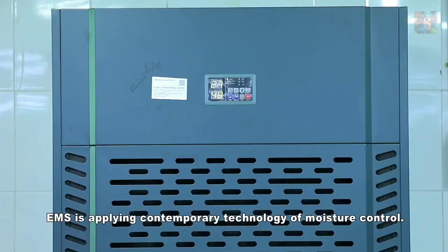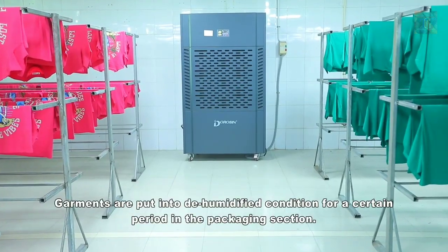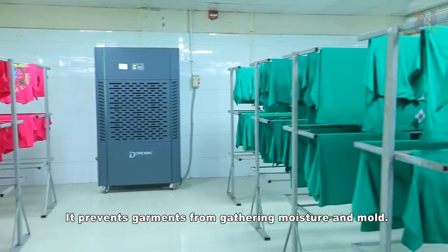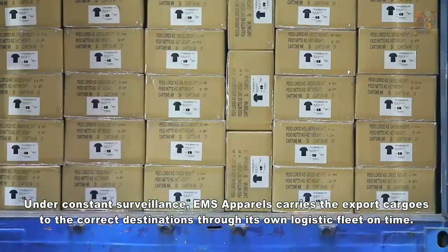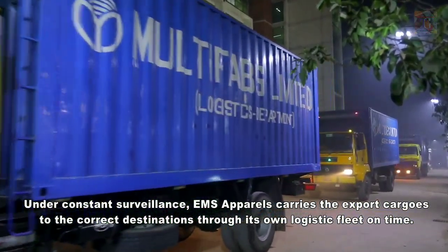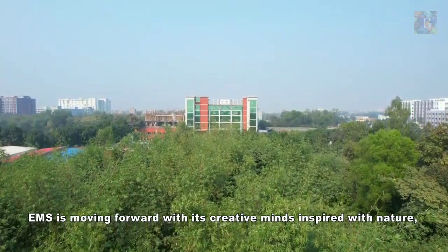EMS is applying contemporary technology of moisture control. Garments are put into a dehumidified condition for a certain period in the packaging section. It prevents garments from gathering moisture and mold. Under constant surveillance, EMS Apparels carries the export cargoes to the correct destinations through its own logistic fleet on time. EMS is moving forward with its creative minds inspired with nature.